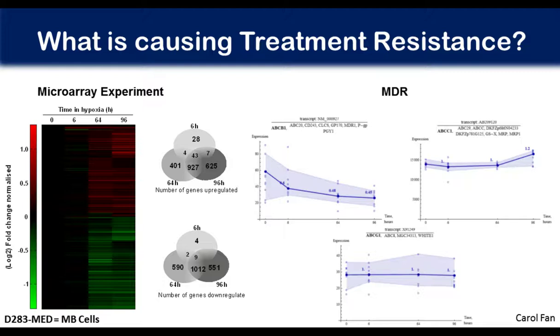So what we thought was, okay, maybe this resistance phenotype is actually due to the induction of multi-drug resistance genes. So we took our microarray data and pulled out the expression levels of 3 key multi-drug resistance genes. However, what we found is that none of these genes were induced by hypoxia. Therefore, this resistance phenotype was not related to multi-drug resistance.